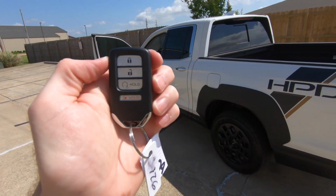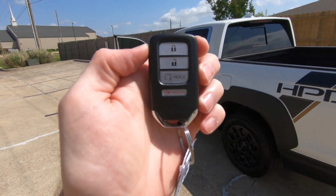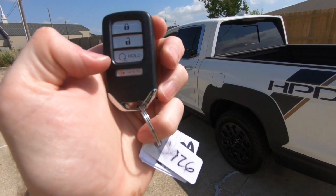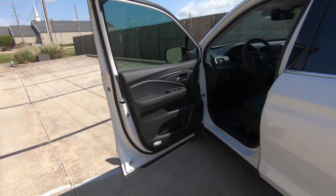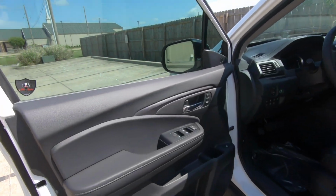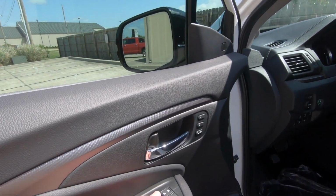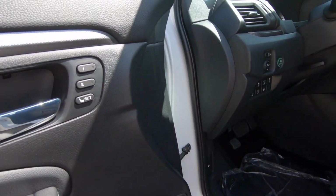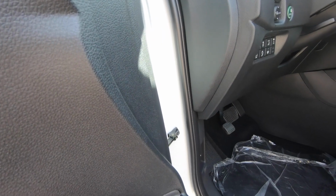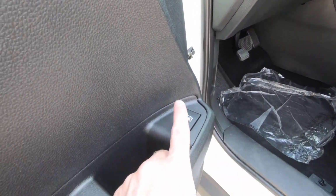And before we hop into the interior, there is a quick look at the remote, lock, unlock, remote start, and the panic button right there. And everything you would likely expect to find here. You're gonna have all of your controls for your windows, door locks, window locks. You even have 2 settings for seat memory right there. You're gonna open your gas door with this button right here.